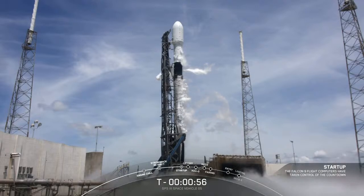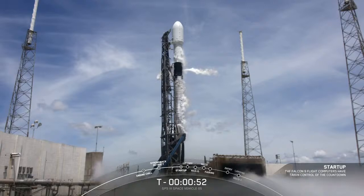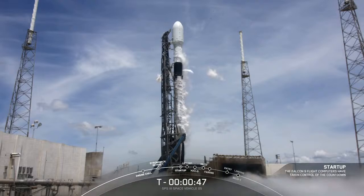Falcon 9 is in startup. Falcon computers are running the final sequence for launch. We're also pressurizing first and second stage tanks for liftoff pressure.